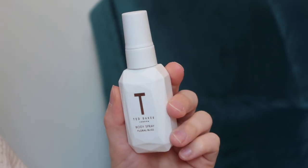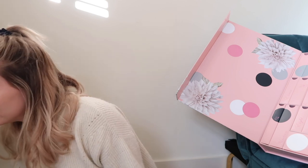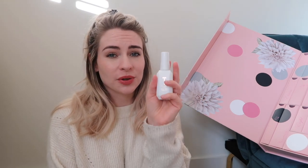Day number four, this one is wrapped up. I love the packaging of Ted Baker products. This is the body spray in Floral Bliss, so this is one of their best-selling fragrances. Give it a spritz. Oh, sweet but floral. That is absolutely gorgeous, and the packaging is just perfect for traveling with, and also would look so cute on your desk or your bedside table.